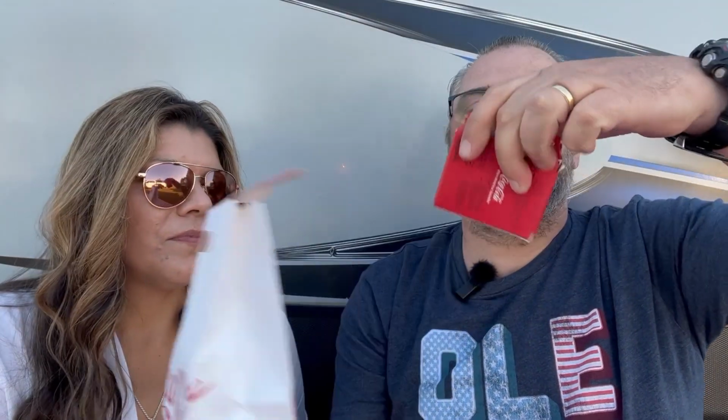And then here we got the large one. Let's see what we got in here. Oh my goodness, these are sticky. So this one here, we have a mini wireless speaker. Cute. So there's your charger cord. Does it say Coca-Cola on it? It does say Coca-Cola. It's a little outdoor speaker.